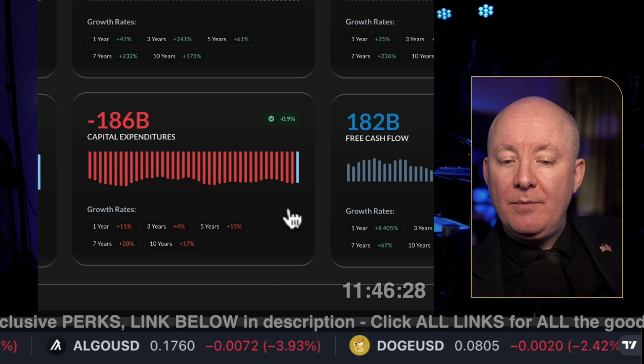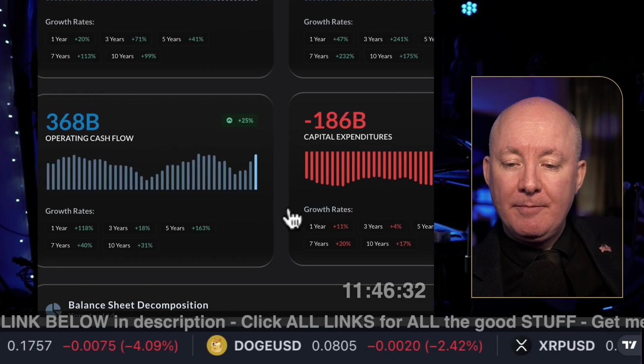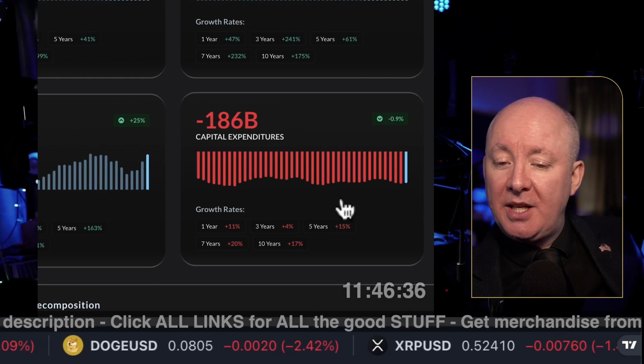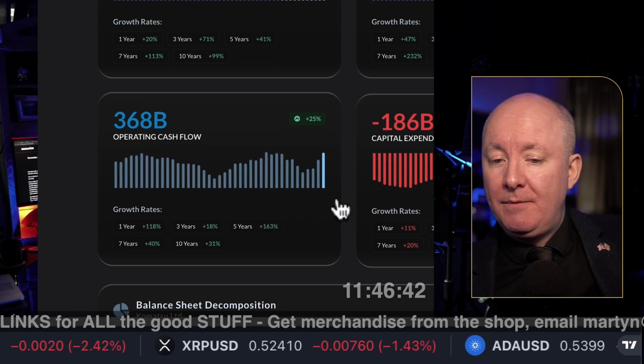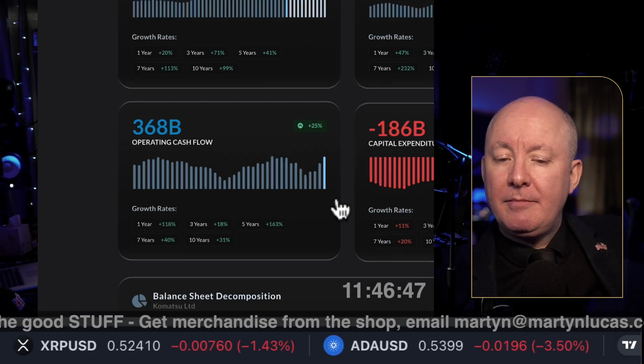Capital expenditure, down 0.9%. We're spending a bit less on capital expenditure. I like that. Kind of level. We're always investing in the company at about the same rate. Stability, I like it. Operating cash flow, up 25%. This is very, very good.